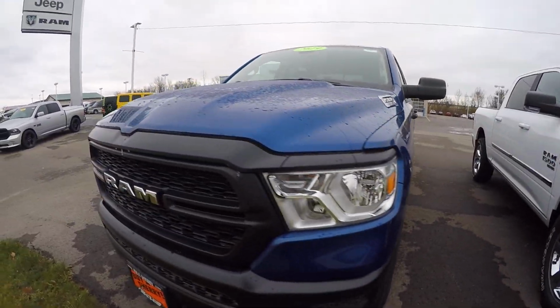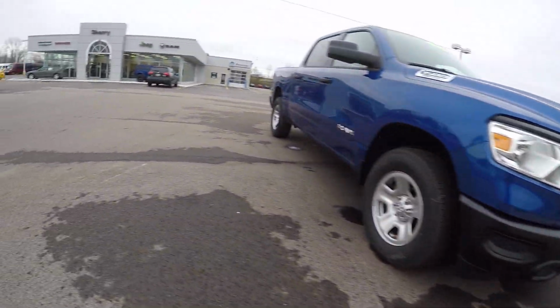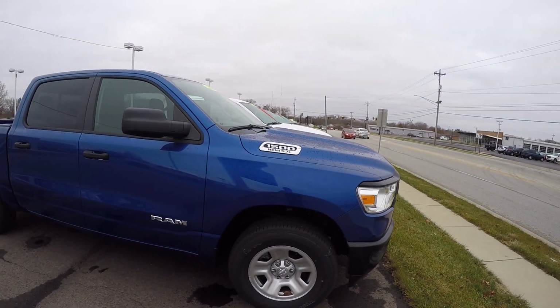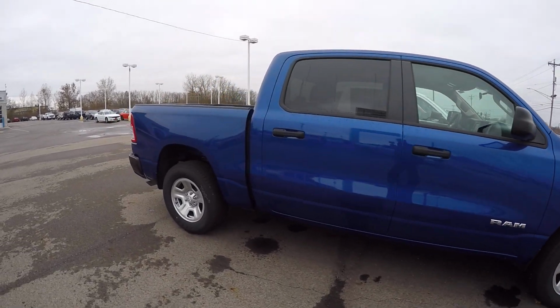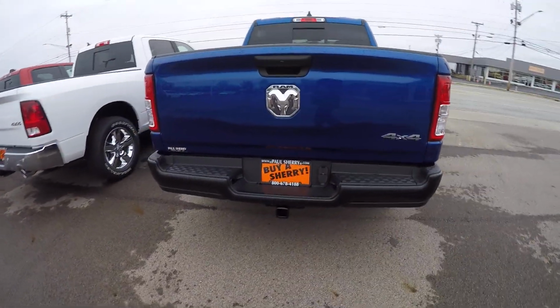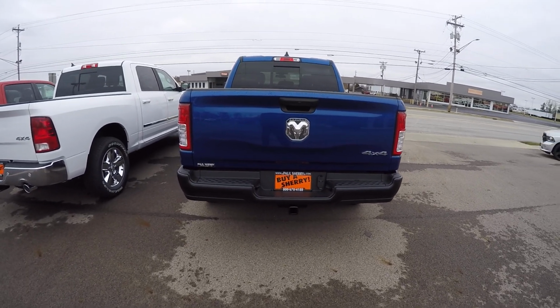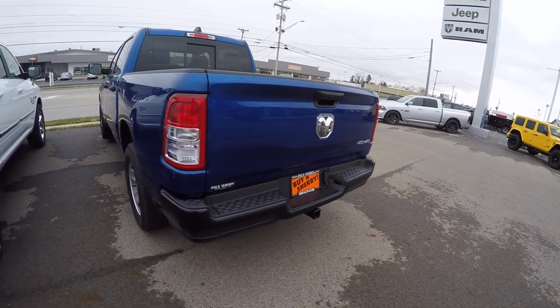This is a Tradesman vehicle, so you've got the black front grille, the black bumpers, steel wheels on it. This has got the Hemi 5.7 V8 engine, crew cab. Taking a look around the back, it is equipped with the trailer tow package, and it is a 4x4, and as I mentioned, with the 5.7 V8 engine. Got a 7 and 4 pin hookup for your trailer.